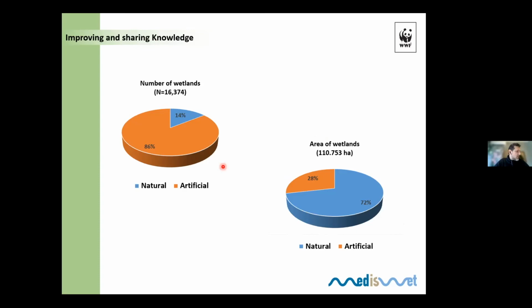Some information from a first preliminary consolidated analysis that is being made by Tour du Valat and the other partners is that, in a total of almost 16,500 wetlands in the Mediterranean, 86% are artificial and only 14% are natural. This is because in Sicily, the majority of the wetlands are small ponds and reservoirs for agriculture.